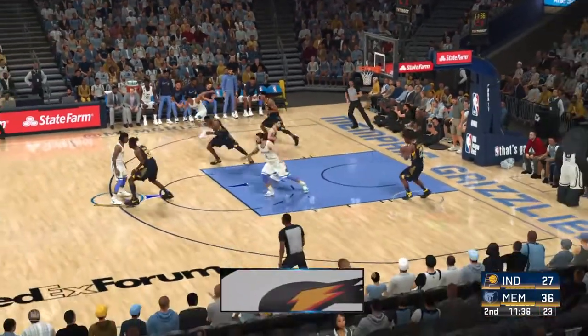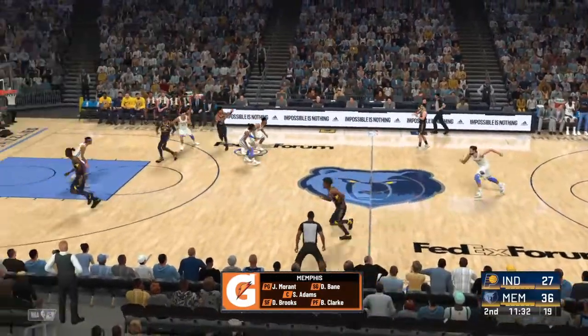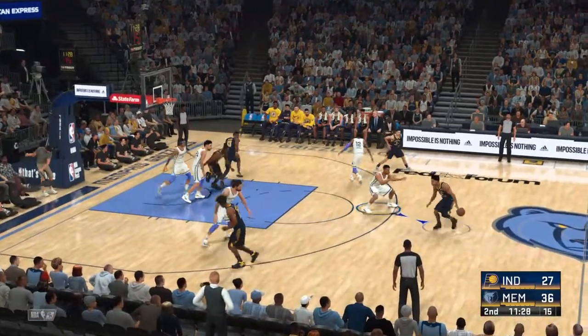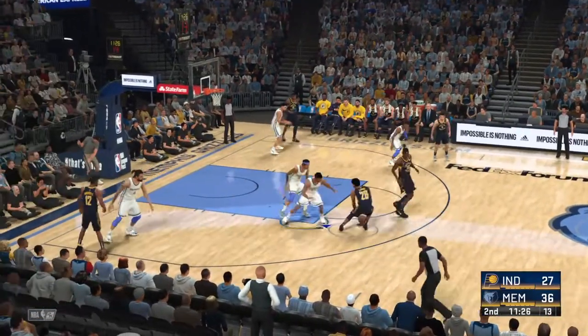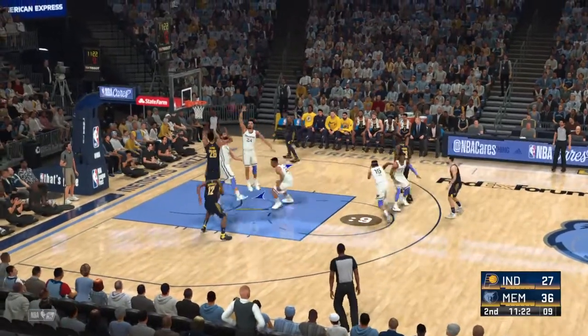We've got Brandon Clark. Ja Morant is out there with Desmond Bain. Then it's Dylan Brooks. And it's Adams in at the pivot spot, manning the middle. That's the lineup out there for the Grizzlies. Now here's Lamb. Well, no scoring yet from him, but that's likely to change. It's tipped.